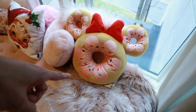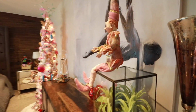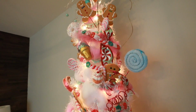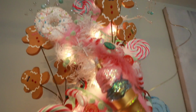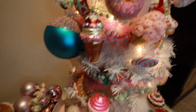So here I have another scented pillow. This is Minnie Mouse. And then these little printed things that go with this tree. So I have a pink elf to go with the pink candy tree. Same thing, I filmed this one for a Decorate With Me. It's very Whoville, very candy. It's very Angie. Of course, the pink tree had to go in the bedroom. Poor Andre. It's so cute, right?